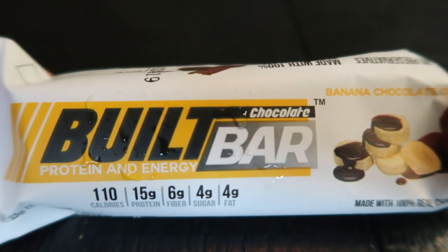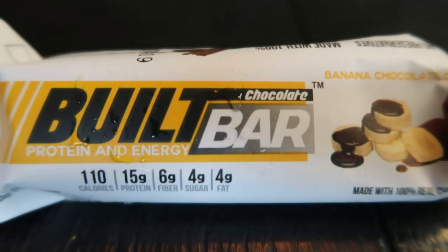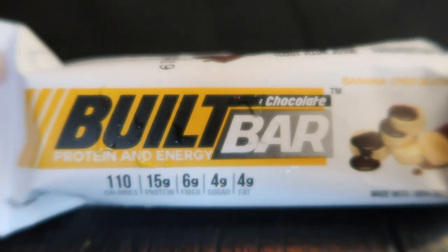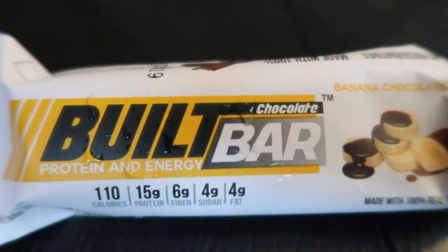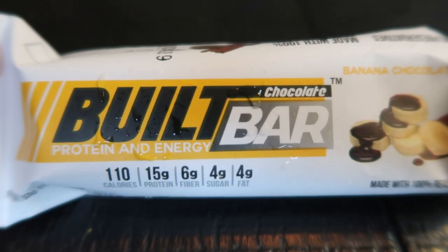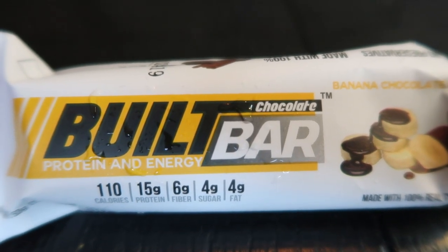The banana, people say, tastes like the banana Laffy Taffy, and I can get on board with that, but these Built Bars, the banana cream is delicious. 3 smart points, 15 grams of protein, only 4 grams of sugar with 6 grams of fiber, a fantastic protein bar that tastes like a candy bar for 3 smart points. So I always have this as my morning snack because it keeps me full until I can eat some lunch. So can't beat it for 3 smart points.